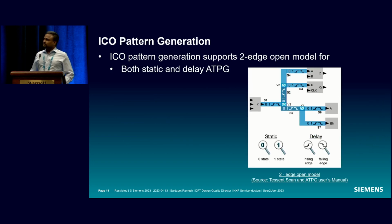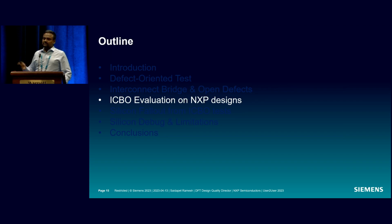So the ICO modeling is a lot simpler, where once they figure out the segments and the vias in layout, they're just going to send a static 0 or 1 and see whether that reaches the receiver. For the delay model, they're going to do the opposite: a transition instead of a static value, sending a 0 to 1 or a 1 to 0. So that pretty much ends the introduction to defect-oriented tests and the interconnect bridge and interconnect open modeling.